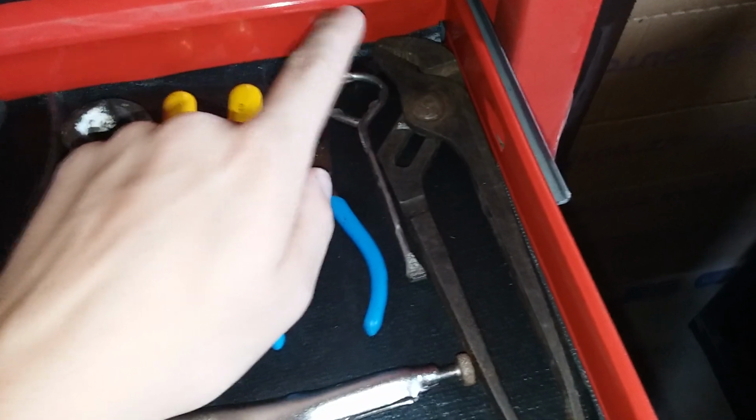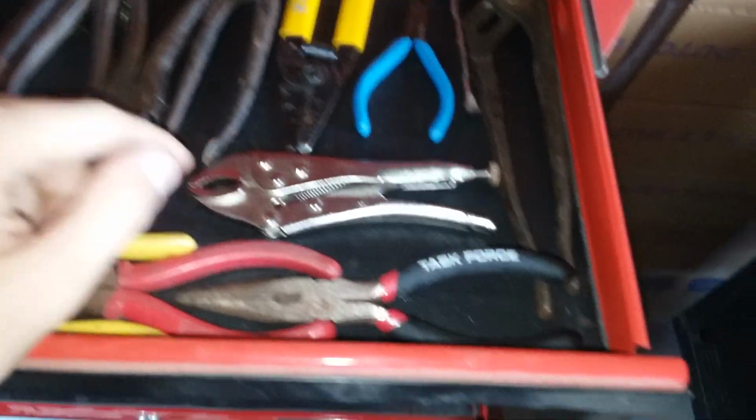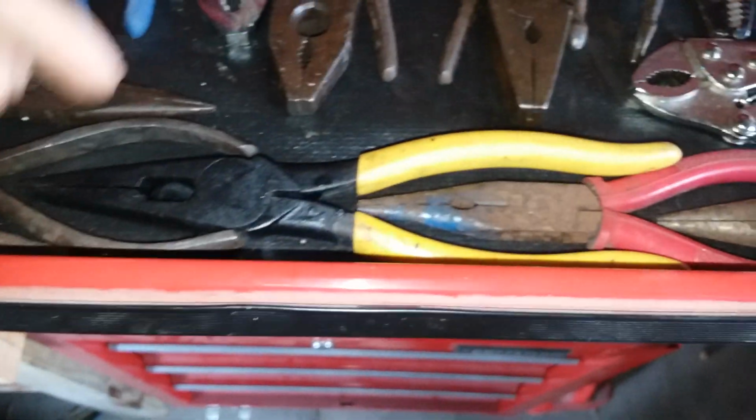Paint can opener. My own pair of channel locks. I want to get a couple new ones. My only pair of vice grips. Multiple needle nose. These yellow pair I found in a lake. Brought them home. Painted them. Oiled them up. They work nice.